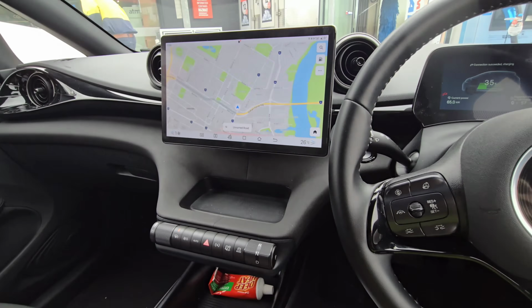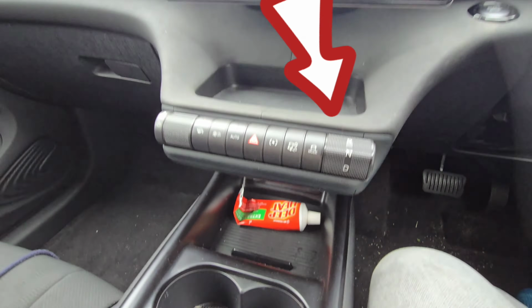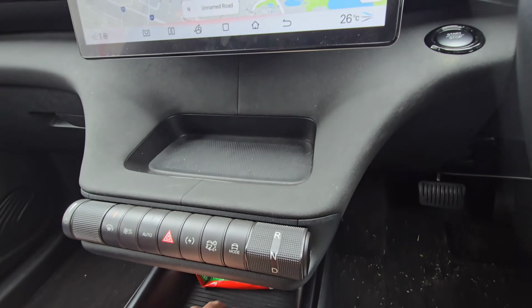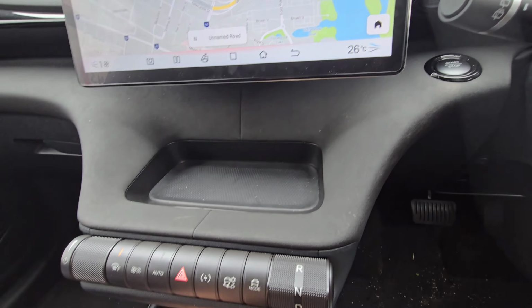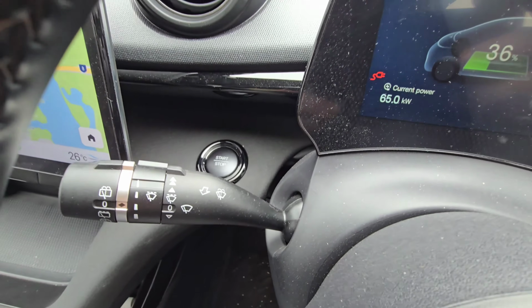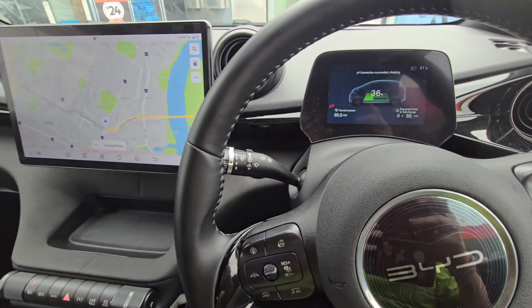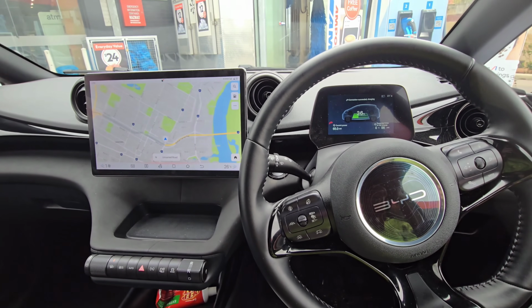You can see here, although the gear stick is here, funnily enough it's not in the center. I've got no idea why that is. And like I said, the stop start is in an awful position as well. So for a little hatchback, I guess it's okay.